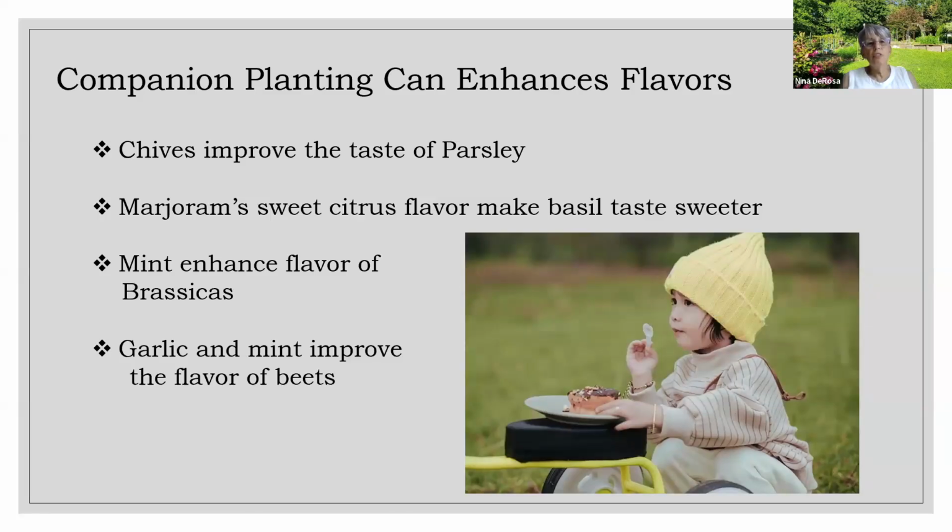Companion planting can enhance flavors. I really never did a test on this, but this is what I found: that chives will improve the taste of parsley. And if you plant garlic near tomatoes, it will affect the flavor. If you're not a very discerning taster, you might not notice it, but it does change the flavor.